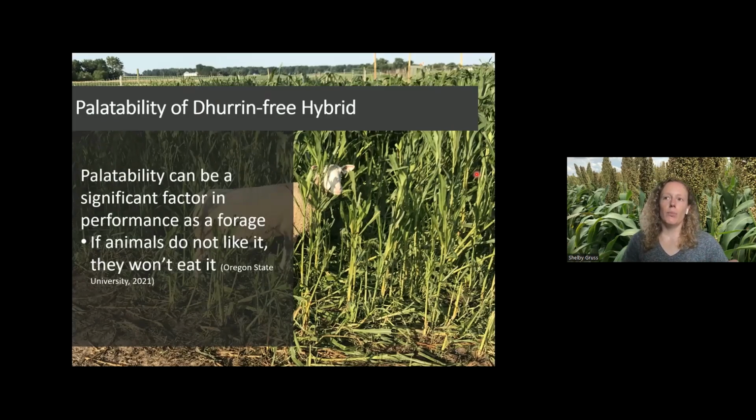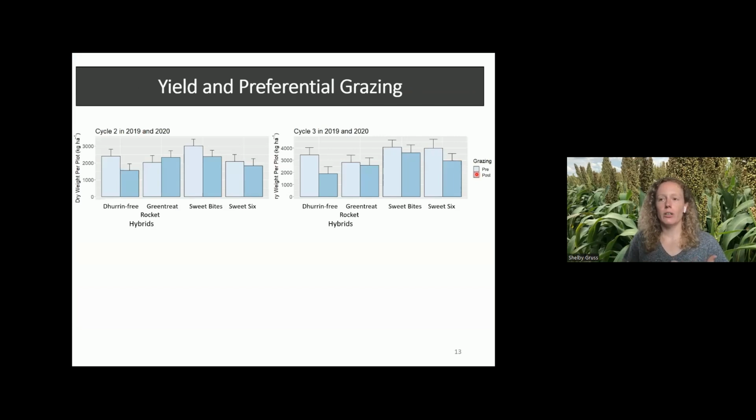Next, we wanted to understand how palatable this hybrid is. Yes, it's a safe option, it's a great option, but if it's not palatable, animals won't eat it, and then we're going to have some performance problems potentially. So we did this with ewes, and we were trying to look at just preferential grazing. The light blue bars are before grazing, so this would just be our yield of those plants. The dark blue bars are after they graze. They grazed for a few days, we removed the animals, they were allowed to selectively choose what they wanted to graze, and we then took that final yield, what was left. The difference between the bars determines basically how much they were eating.